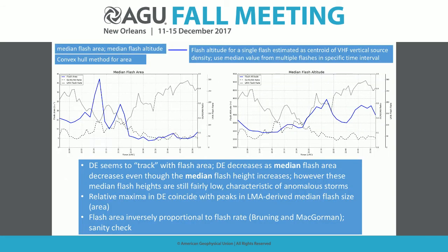Now, this plot here is quite interesting. We're estimating the mean flash area based on Eric Bruning's convex hull methodology, and we're also estimating the mean median flash height. So what we're doing here for an individual flash is we're looking at the centroid of the VHF source density, and then for multiple flashes during that time window, we're taking the median of that value and calling that the median flash altitude.